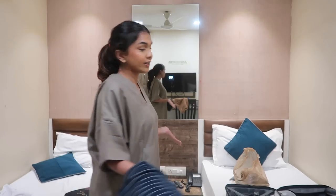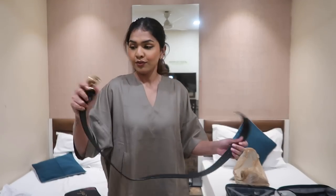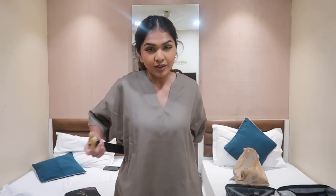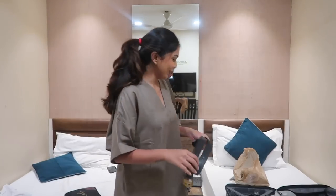But literally now I don't have anything else to wear also. So I have this belt though, and now I want to see if I can actually wear this. Belt doesn't look good. Chain and earrings.